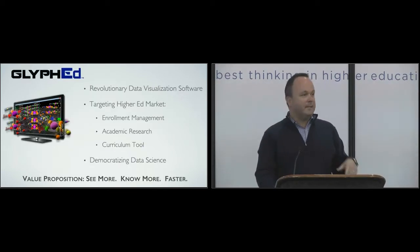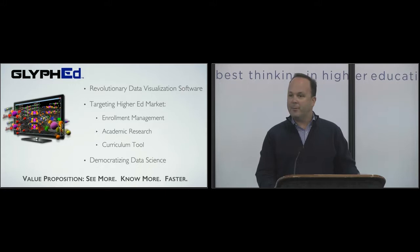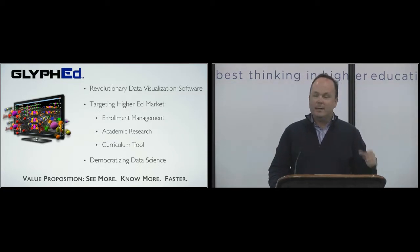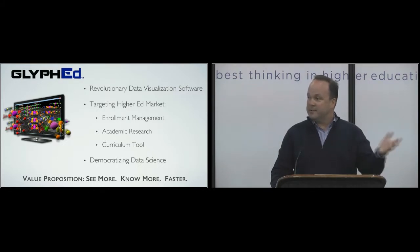So what is it? It's a revolutionary data visualization software tool. We're targeting the higher ed market. We've got three main focuses right now. The first is enrollment management. So this is helping recruit, identify good candidates for the school. It's planning travel costs. It's then on the admission side, how do I make my class? And then finally, it's on the retention side, and taking some of the data that Sabina's talked about and helping make sure that the students stay in school and the school maintains their revenue.